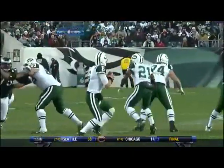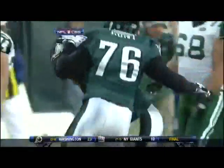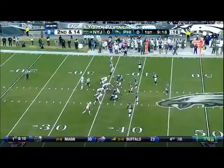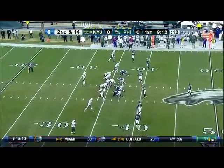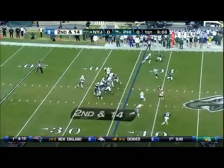This is just a good alert play by him, recognizing the screen and getting out in front of Nick Mangold before he could even get up on the second level. I mentioned the playoff situation for the Eagles, and they are still alive. Different type of scenario for the Jets in a scramble with Oakland and Cincinnati and Tennessee. Second down at 14 for Sanchez.